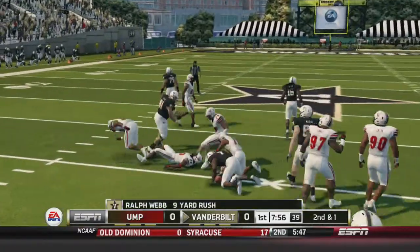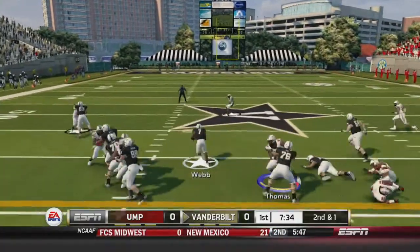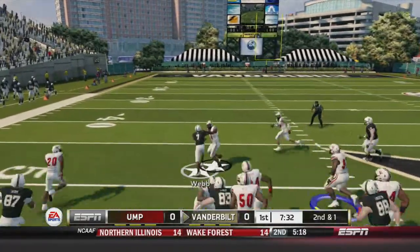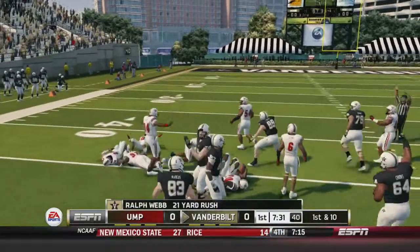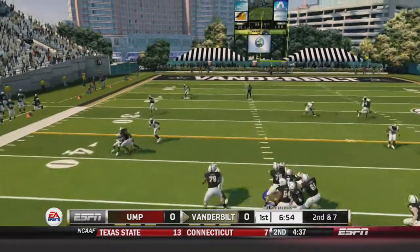It's Ralph Webb to start off the game. He goes for 9 yards. I formation once again for Vandy. They really have a great running back in Webb, and he shows off some nice power there. He's not the biggest guy, not the fastest guy, but it's just a really talented running back.